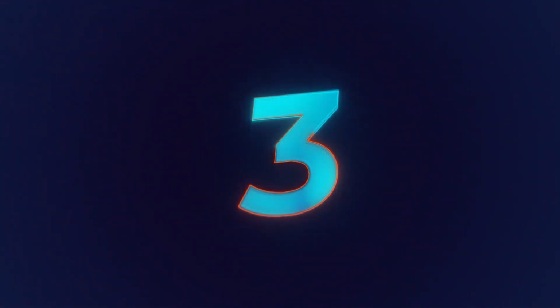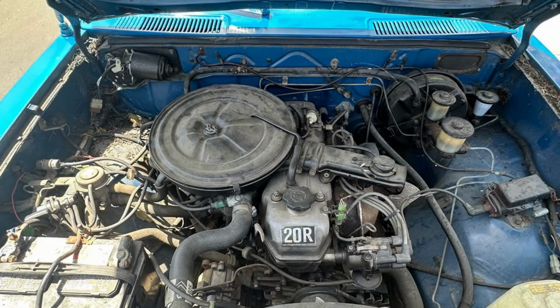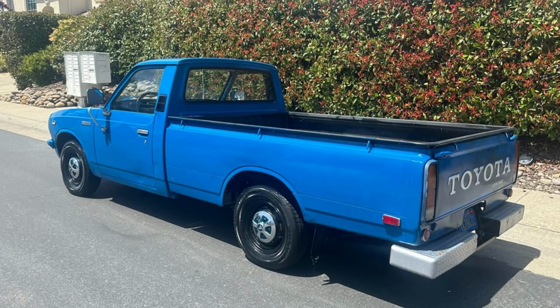Number 3. 1978 Toyota pickup, price $5,650. Powered by a dependable 4-cylinder engine and equipped with a manual transmission, the truck runs and drives exceptionally well with no known mechanical issues.